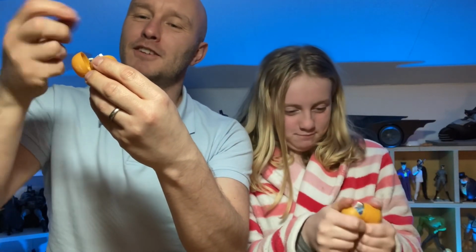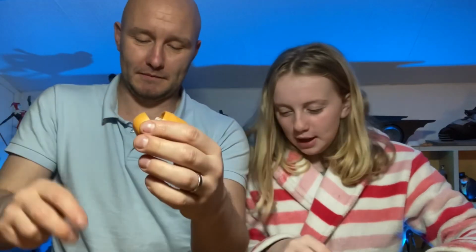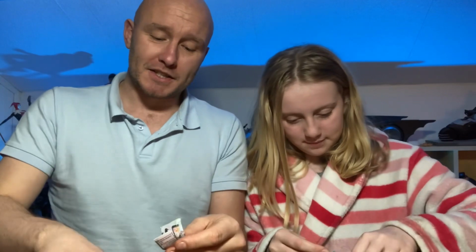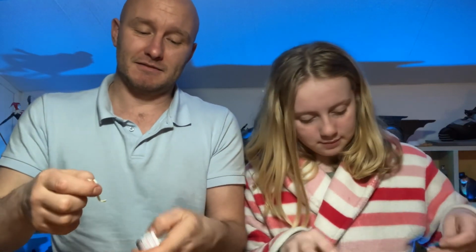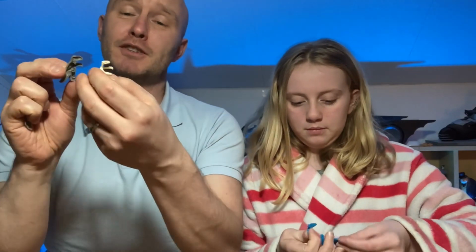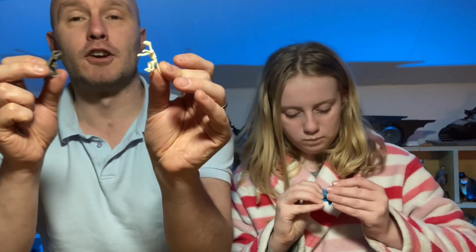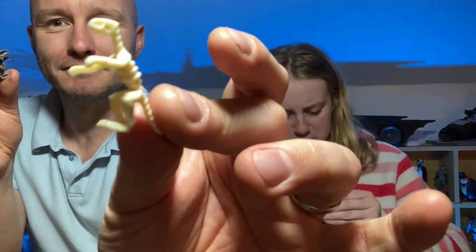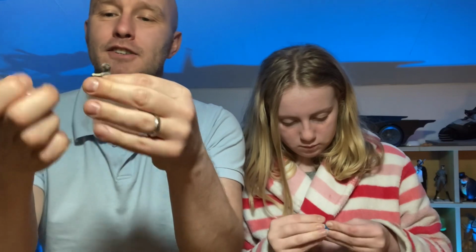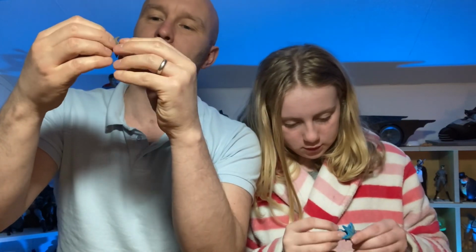So what have we got in this one? We got a little, oh, surprise, surprise. It's a dinosaur. Do you know, at the beginning of this video, I said that the toys in Kinder Surprise these days are not as good as when I was little. But this one is quite good. You get the skeleton of the dinosaur inside. Don't know if you can see that. And you get the outside of the dinosaur as well. This is strange. So I can clip that together.